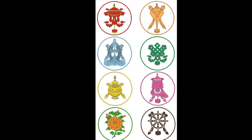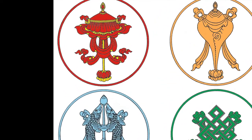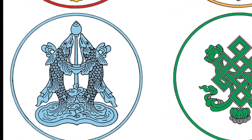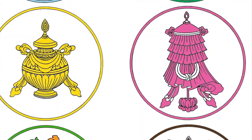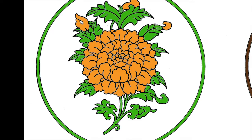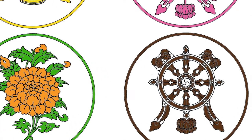This ceremonial lamp bears the Ashtamangalas or the 8 important signs of auspiciousness. These signs are the Chhatra or a parasol, Matsya or a pair of fishes, Srivatsa or a conch, Dhwaja or a banner, Kalash or a vase, Padma or a lotus, and the Dharma Chakra or the wheel of Dharma.